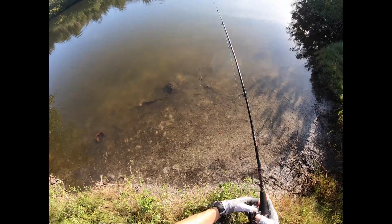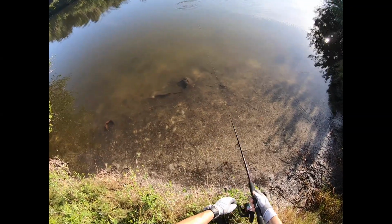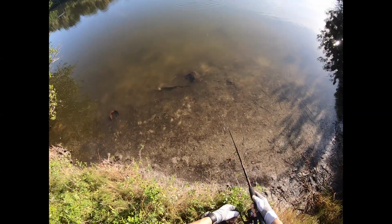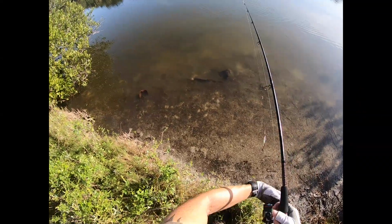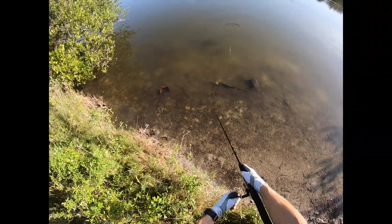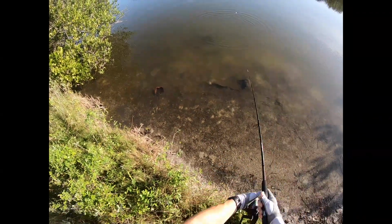Here he is right here. He's not biting this, but. Oh, there he goes. There he goes. He's coming for it. Ooh. That's a black drum. That's a black drum. Go get the shrimp bucket. You'll get him right away with a shrimp.